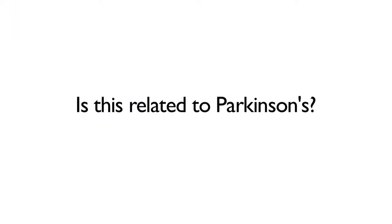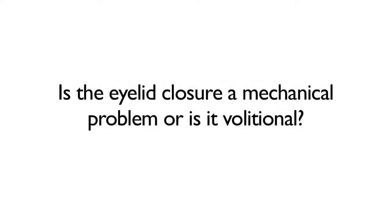All right, any questions? In the back? Well, this patient is technically not Parkinson's. This is progressive supranuclear palsy, sort of a cousin of Parkinson's disease, but it can certainly happen in patients with Parkinson's disease. There's a question in the back. Is the eyelid problem a mechanical problem in the eyelids? Good question. So is the eyelid closure a mechanical thing, or is it volitional, meaning you're purposely closing it in order to concentrate? All of these are possibilities, but the difference between you and him is he can't keep it open. So you would be able to keep it open.